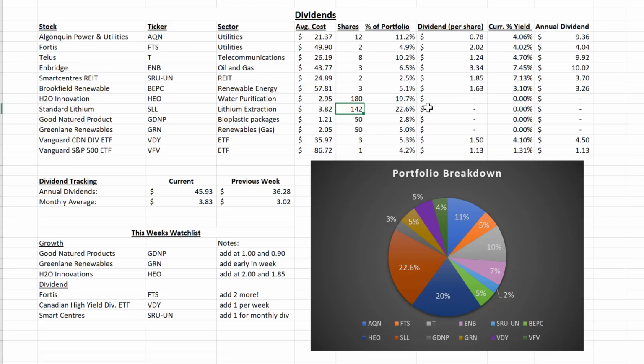And remember, guys, I said that you want to get a starter position in these and then add to them if they continue to go down. That's exactly what happened. So I continued to add as these go down, and I really think that these 2 stocks are going to explode over the next few months to a year. And there's definitely some news coming out about Greenlane Renewables next week, so I'll be talking about that.